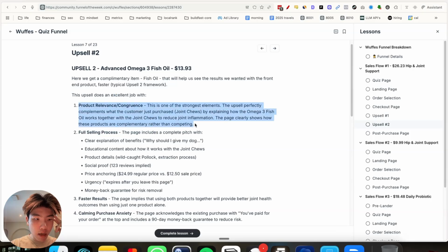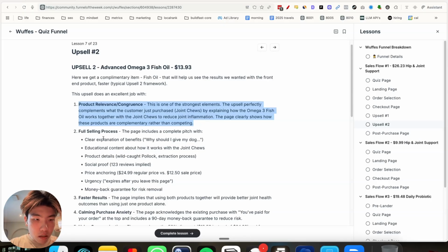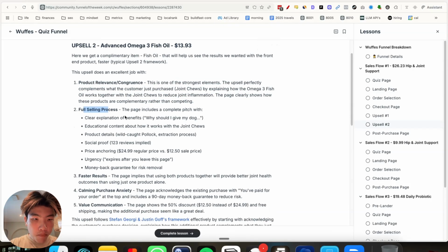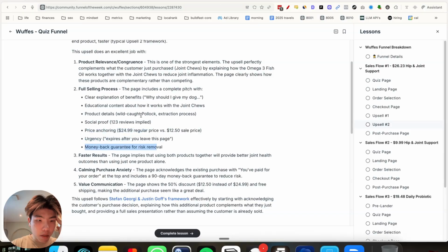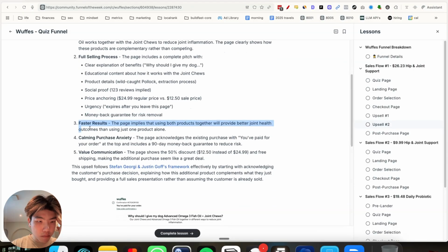Yeah, they mention how they have a really congruent product to the problem that is trying to be solved, and a full selling process. So it goes over and explains the benefits, it gives emotional educational context, more product details, social proof, price anchoring, urgency, money back, fast results.